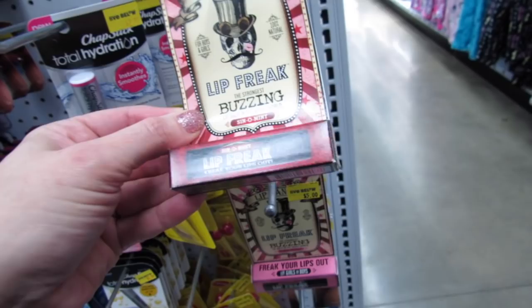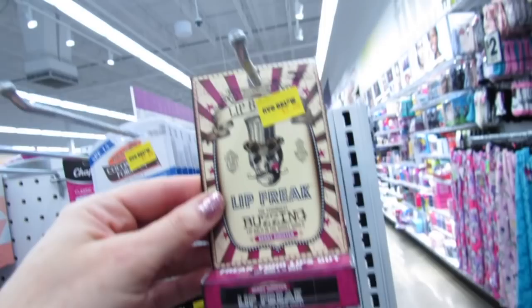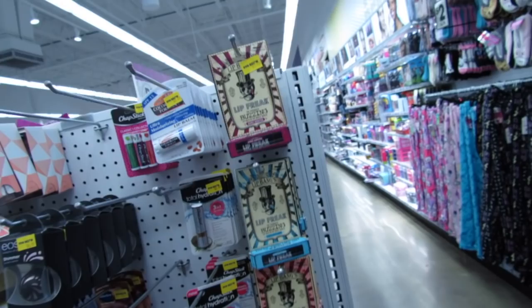This one is in the flavor cinnamon. This one is in the flavor bubble trouble. This one is in the flavor Coco Loco mint. And this one is in the flavor berry sinister. You guys, this is 100% natural, and supposedly it really, really makes your lips feel funny.